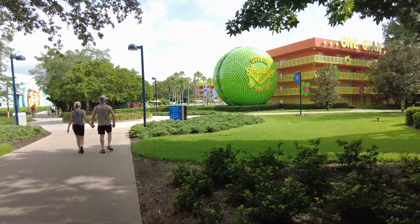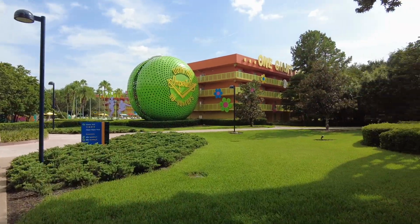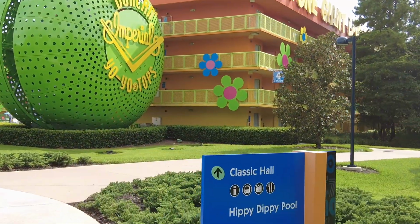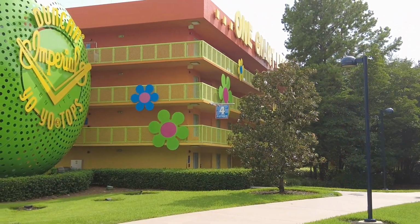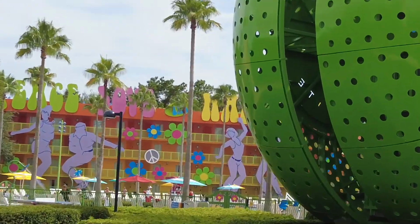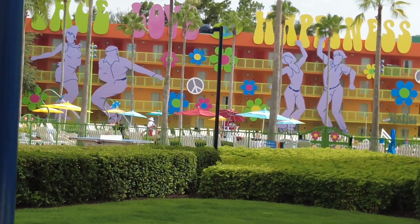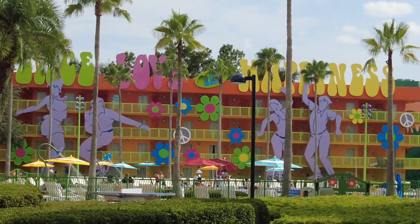All right, so we're making our transition from the 50s into the 60s. Completely different color palette they went with. They went with a brighter, more vibrant 60s look, all the hippie colors and all of the flowers all around the buildings. You're going to notice right off into the distance more silhouettes of people dancing to the style of dance that was out at the time. You're going to see that slowly progress throughout the resort as we go later into the decades.